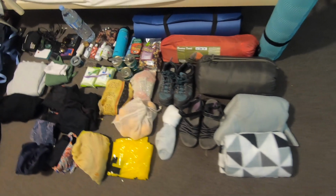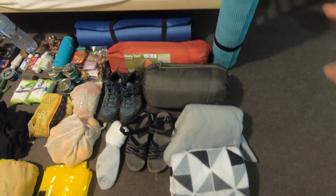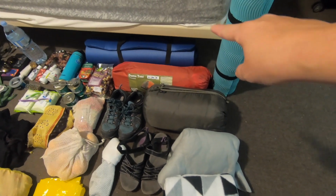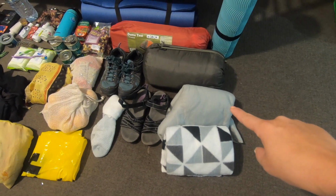So this is everything that I'm taking with me on the hike. I'm still in 2 frames as to whether to take 2 mats or not. Kind of unnecessary, but I'm thinking comfort here. I have a mat, a tent, a sleeping bag, 2 extra blankets because it's really cold here right now.